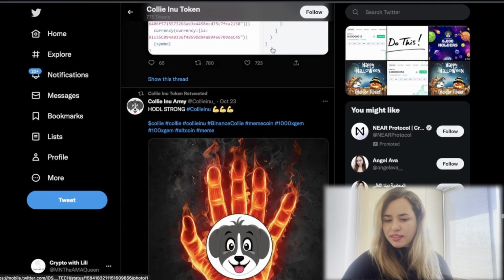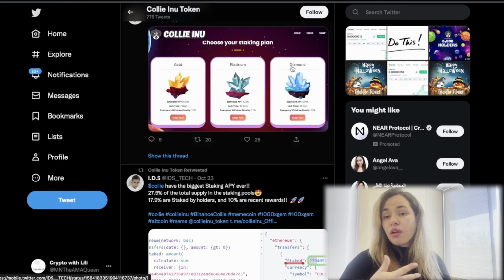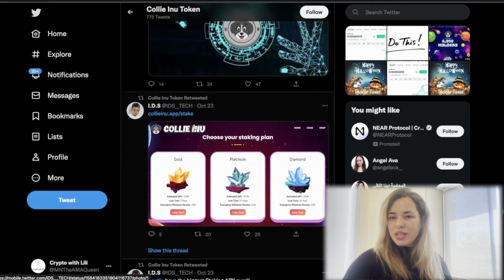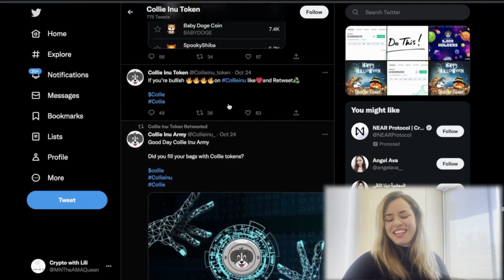Once again, no financial advice. Now, if you're not familiar with them, they also have different staking pools, so you can choose to enter the gold pool, the platinum one or the diamond one, each with a different APY and a different time that you have to lock your tokens, and of course a different penalty if you have to make an emergency withdrawal. This is explained in more detail in the first video or on the website, but I suggest you take a look at the first video.